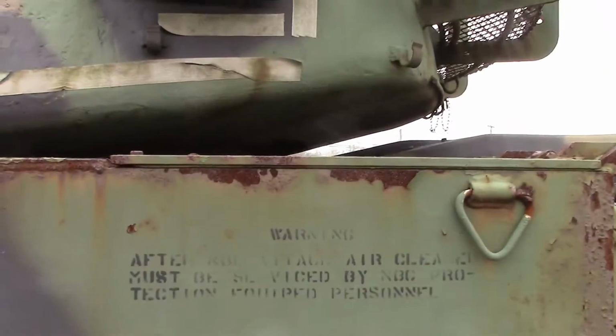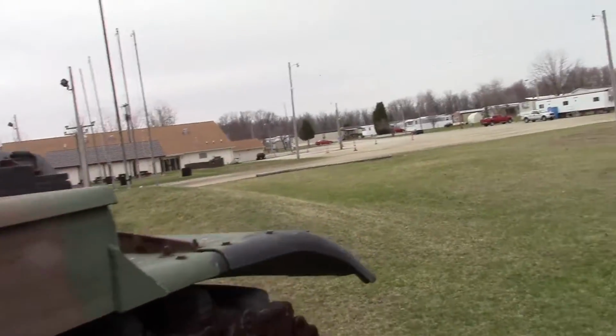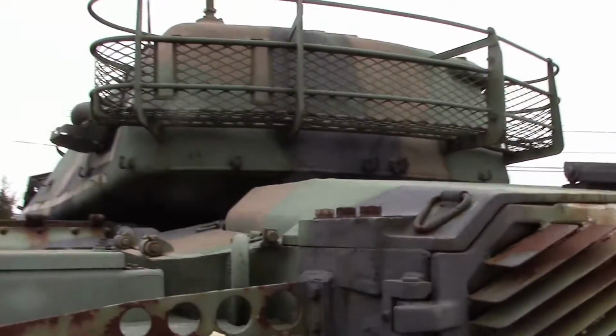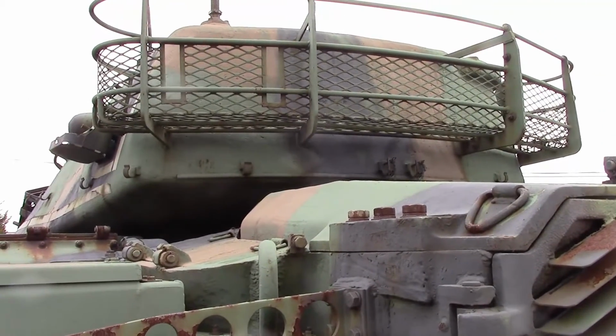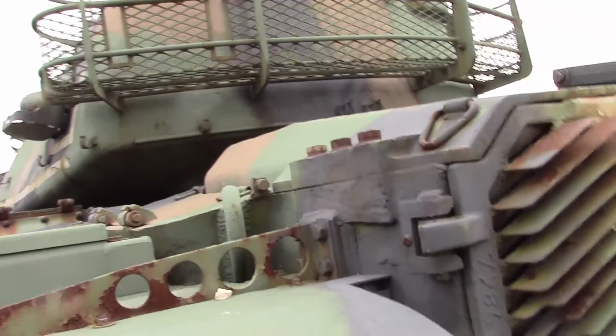I don't know if this one even runs or not. I'm assuming it does, because if it's anywhere near like the 60A1, it was 56 tons combat loaded with the ammunition and things of that nature. It held 65 main gun rounds, I believe, inside that turret that fired out of the 105.